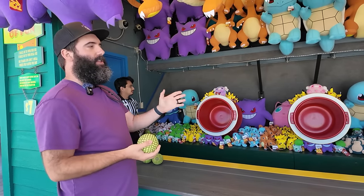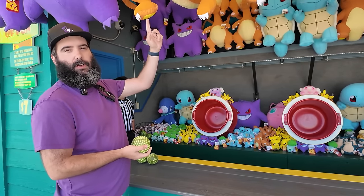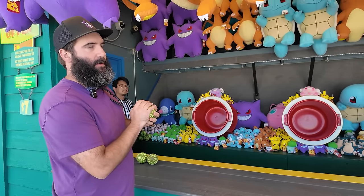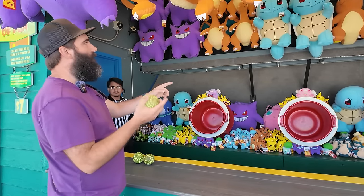But you make two out of three in, you get one of these small Pokemon. You make three out of three in, you get one of these very large Pokemon, and some new Pokemon from the last time we were here as well. Yeah, there are some new ones. I don't think I ever remember seeing Gengar. We saw Popplio here one time. We did see Popplio one time.